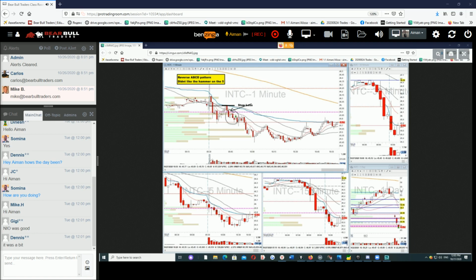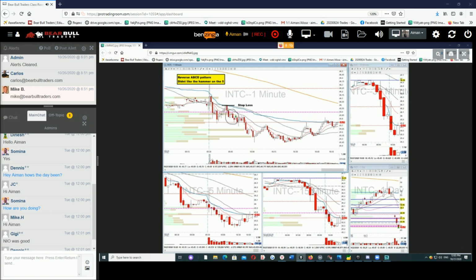And I would have re-entered, because right now I would have a reverse ABCD pattern right there, with the direction of the gap on the daily chart, with the direction of the pre-market price action, and with the direction of all the moving averages and VWAP. So yeah, this was an amazing entry, Gigi. And I see that you added and you got stopped out. So what was your reason to get stopped out right there?